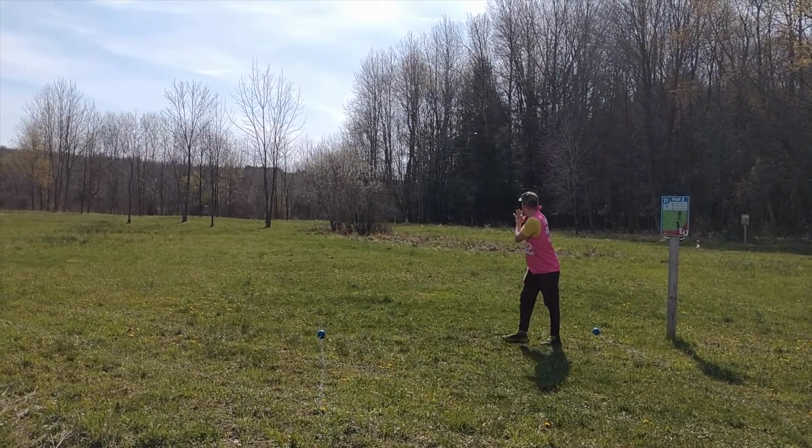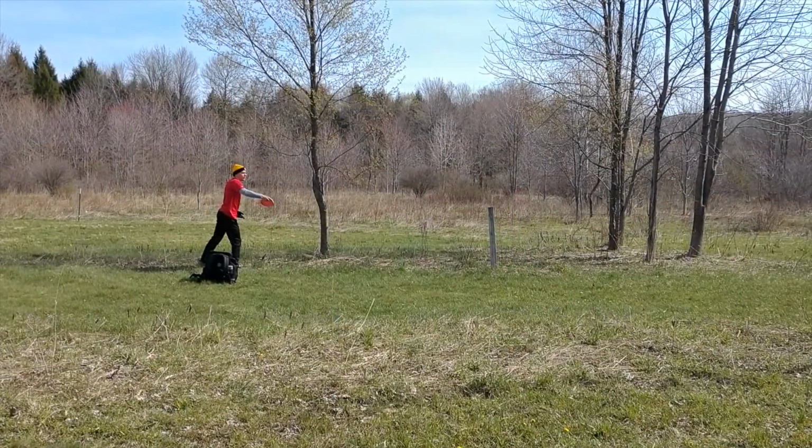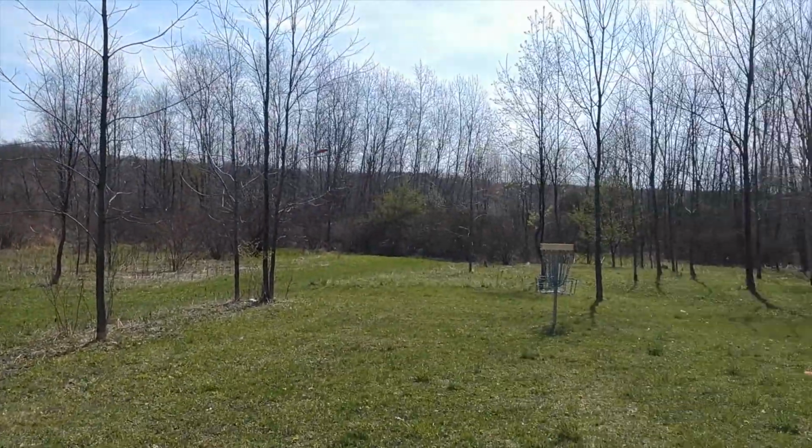But yeah, it can definitely be a mental thing, focusing so much on hitting gaps, and then all of a sudden you have no gap and you just have to get it to the basket. It can definitely play tricks with your mind.